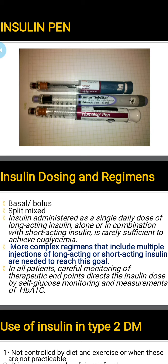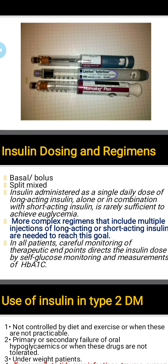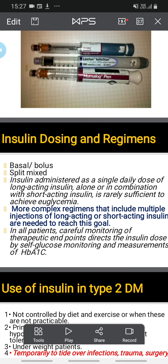Insulin administered as a single daily dose of long-acting insulin alone or in combination with short-acting insulin is rarely sufficient to achieve euglycemia. More complex regimes that include multiple injections of long-acting or short-acting insulin are needed to reach this goal. Commonly the split mixed regime is not very successful in controlling blood glucose, because short-acting and long-acting insulins, though combined together, often fail to control the hypoglycemic attacks. That's why the basal bolus or basal plus regime is ideal, though it's costly because basal insulins are commonly costly.